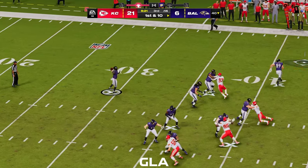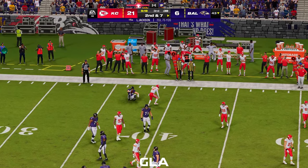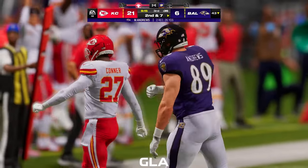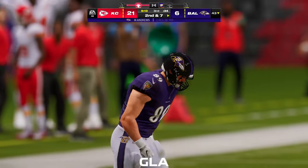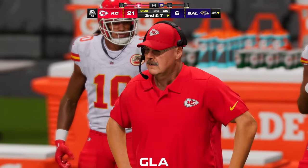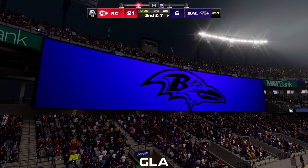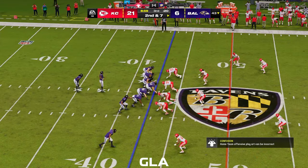Jackson now off the bootleg. A short throw caught by Andrews. So just 3 yards on the completion there, and it'll be second down. Got to give credit where it's due. Really nice defense on that play. The pitch and catch was successful, but not any run after it. Here's 2nd and 7.